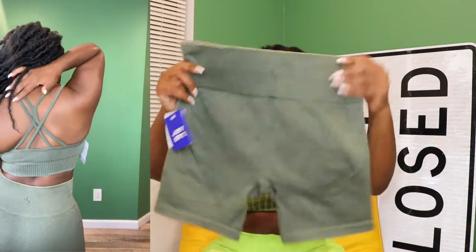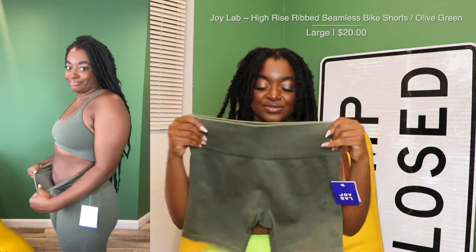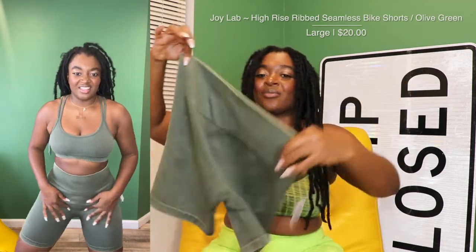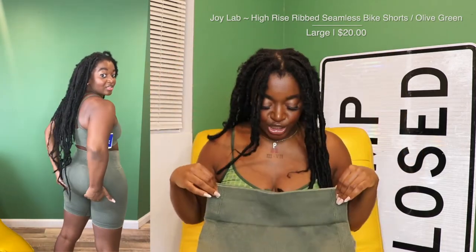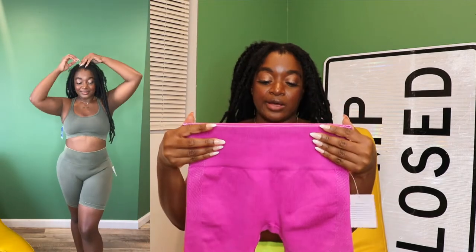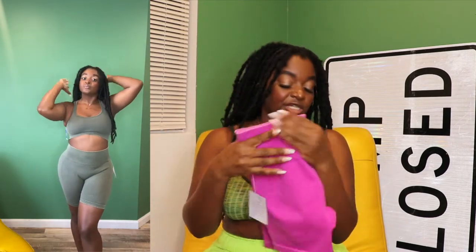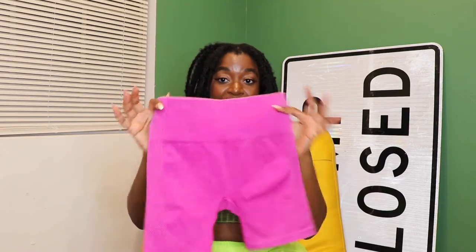Also, I got these shorts. Now, they didn't have them in my size, unfortunately, but I wanted to see how the large fit. It was a size large, and they were baggy. So, like I said, make sure you size down because these were way too big. I also have them in pink. Now, this is a size small, and they fit really well as well. So, that's why I say you can size down because I'm a little thick sucker. And I was able to get in these.